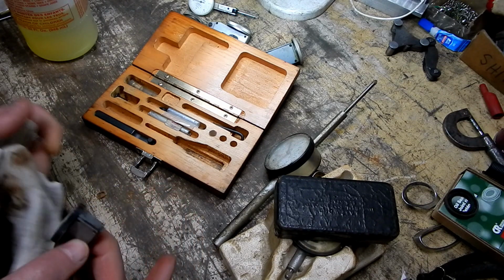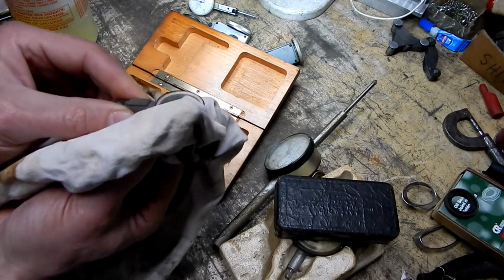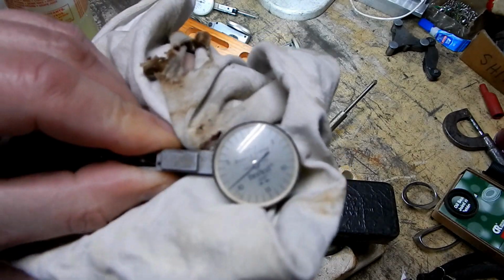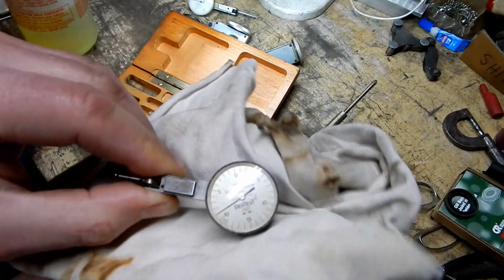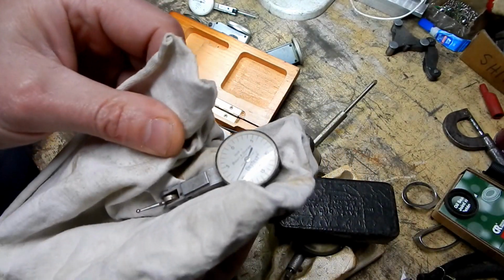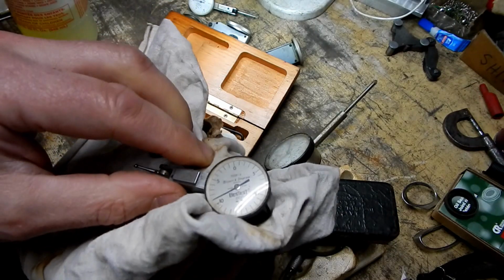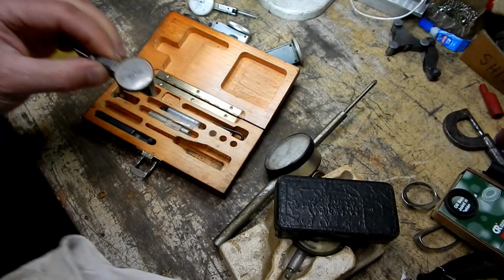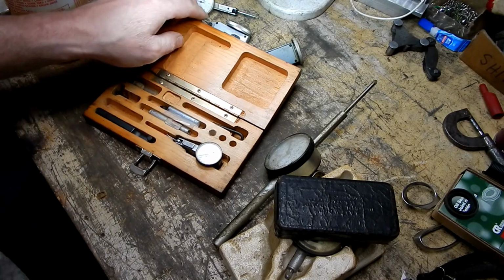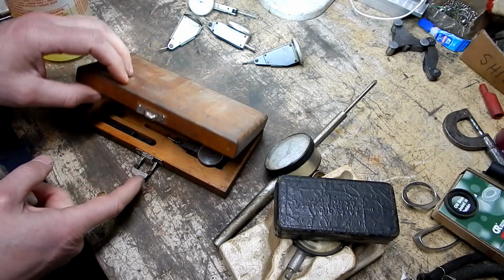This one right here is a pretty basic one. Seems to work perfectly fine, but being that it's just a thousandths model and it's kind of dingy, I'm probably going to sell this one pretty cheaply. As a matter of fact, I might not even offer this one with the case, because I think I might have a Brown and Sharpe that needs a case that's in better shape than this.